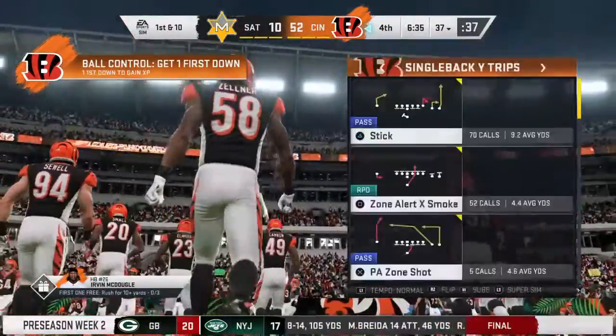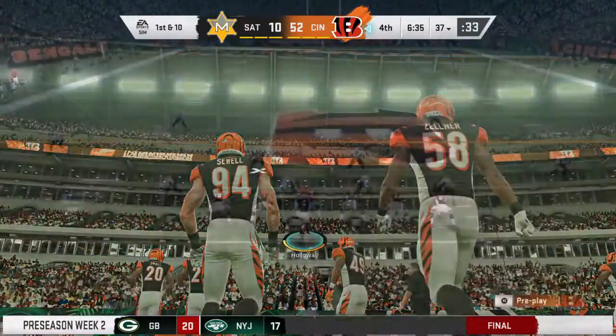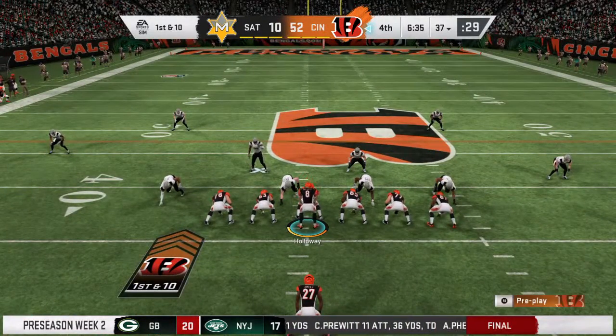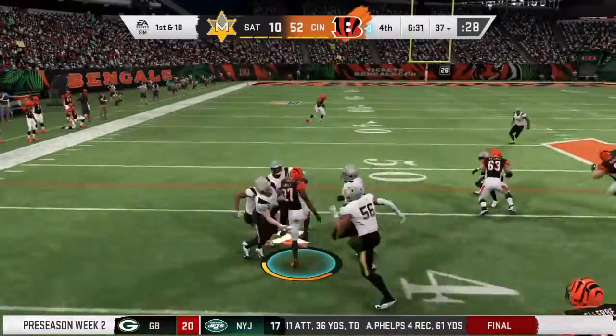Now this Bengals offensive unit ready to see what they can do here. This ball game certainly has gotten a little out of hand. This is normally when they say you got to fill. This is fill time for guys like you and I. But to be frank, just a dominating performance. Really impressive what we've seen.